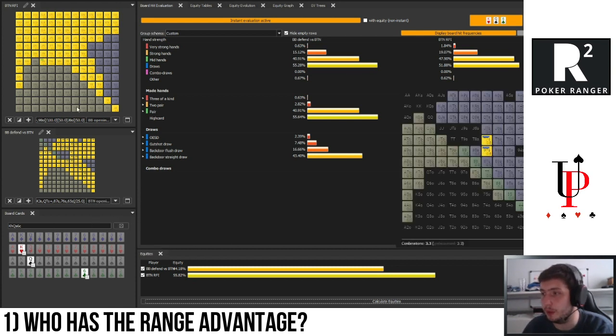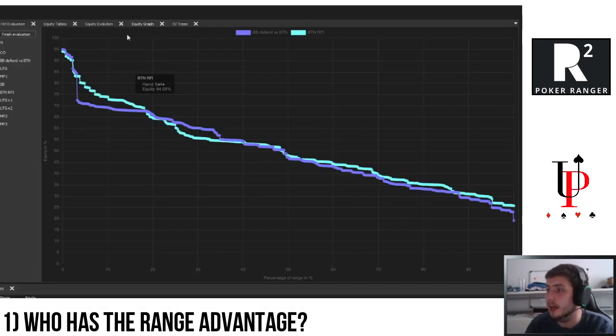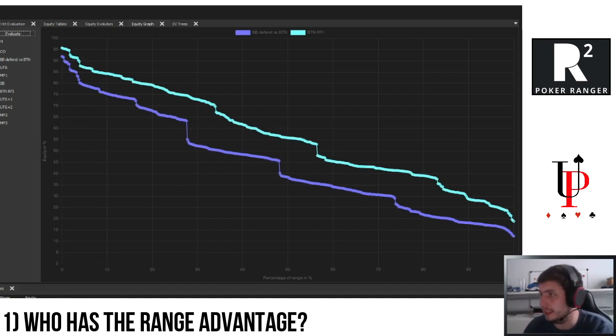So one of the great things that we can do with this tool, Poker Ranger, is we can click up here, the equity distribution graph. And again, if we evaluate the equities and we finish the evaluation, as we can see, the button's range is doing significantly better over the course of the entire range. And what I essentially mean by that is that the button's nutted hands, high strength hands, medium strength hands, and low strength hands are doing significantly better than the big blind's high, medium, and low strength hands.